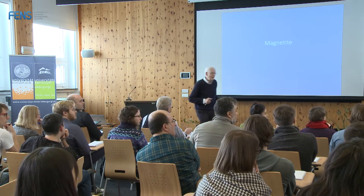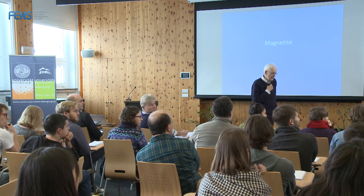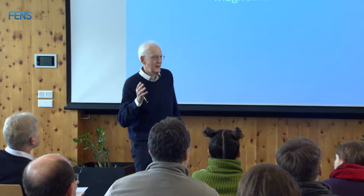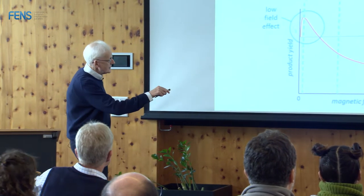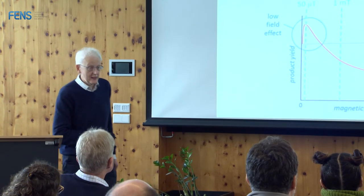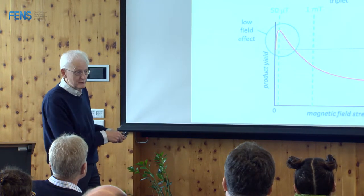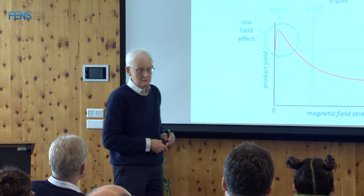I was wondering, how can it be an intensity detector when not oriented from the eye? How could it be an intensity sensor? Well, we don't think it is. But if we go back to this, this is depending on the strength of the applied field. In principle at least, the yield of this reaction product would depend on the strength of the field in this range. Does that help?